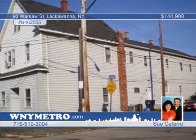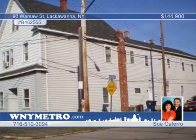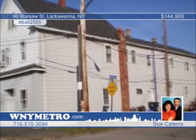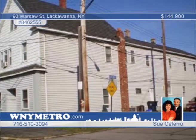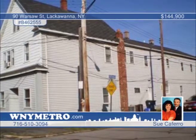All mechanics are in good condition and ready to go in this 6-unit moneymaker. This property is fully rented and very profitable. Included are a single 1-bedroom unit, 3 2-bedroom units, and 2 3-bedroom units. Contact Sue Cafaro today for more information about this Lackawanna investment opportunity.